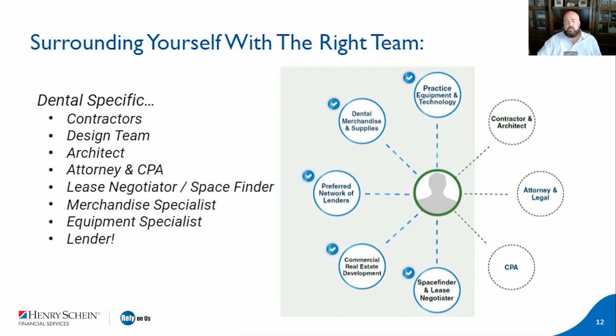We'll dive a little deeper into the advantages of those in just a minute, but these lenders can offer everything from traditional lending up to 100% of the project, including real estate, if that's something you're considering. Also, we have SBA lender partners that may require some money down, but sometimes those products make a little more sense for your individual project.